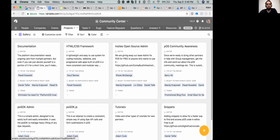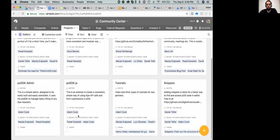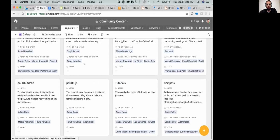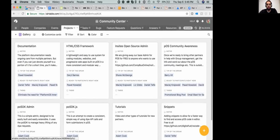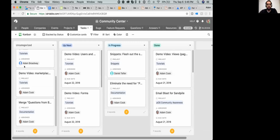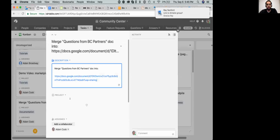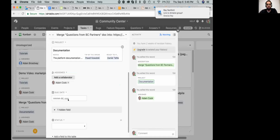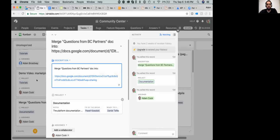There are community projects that you can participate in, and with these, you can just pick a task that you want to do in order to contribute to it. For instance, I'm doing a lot of tutorials right now, so I just create a task in here somewhere, like in uncategorized or up next, and give it a name. I decide which project it's a part of by choosing that right here, and assign it to myself, maybe give myself a due date.